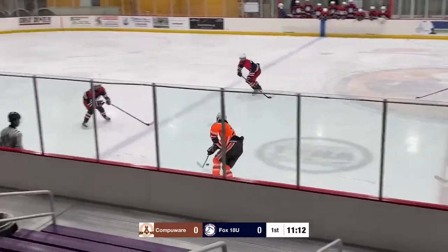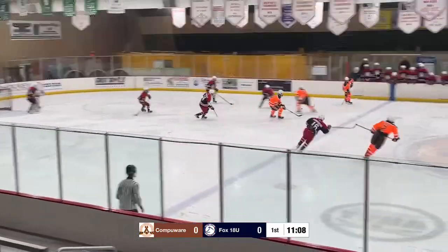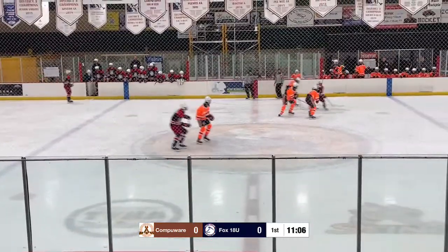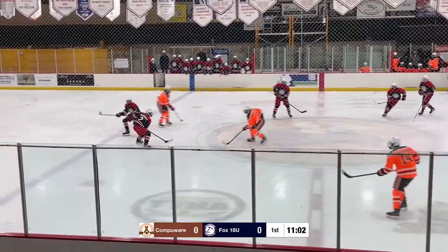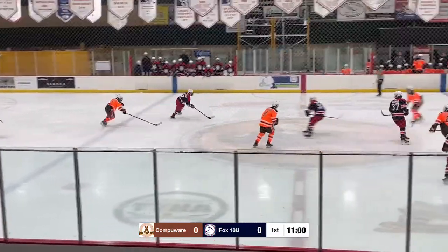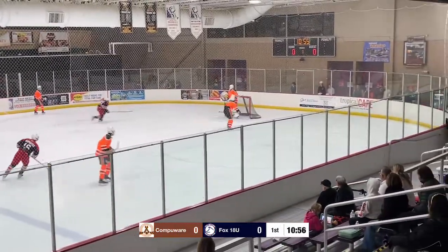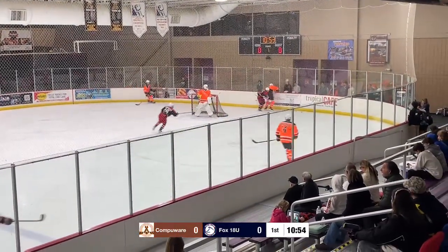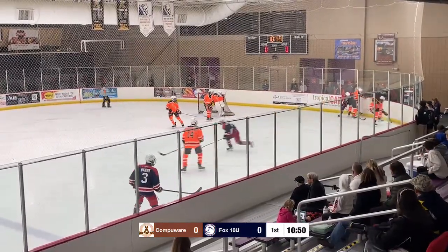And it's going to come out here. Bobby Glentz with a nice back check, gets the puck going the other way. McCarthy's going to collect. Quick little move in the opposite blue line, and he's going to dump it deep. And the boys will go to work deep in the Compuware zone. Glentz working in the corner.